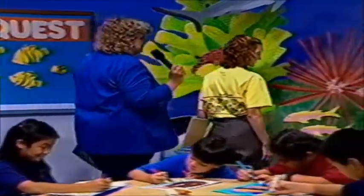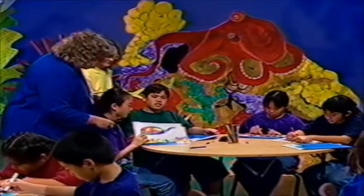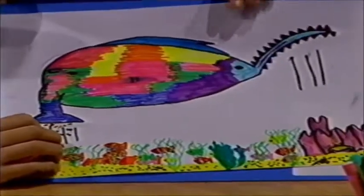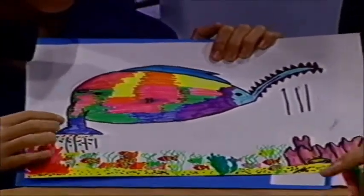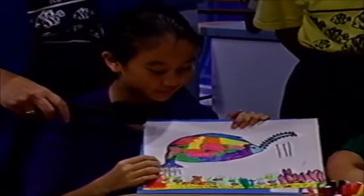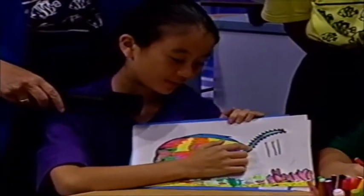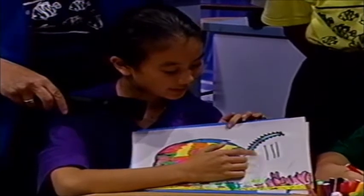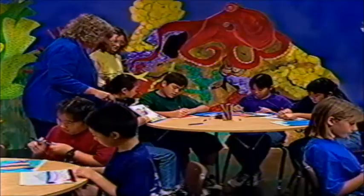Okay, let's take a look at another one. This one is a really interesting one. Michi, tell us about this creature. This is a creature that has a vacuum cleaner nose so that it can pick up little bits of food from the coral, and it also has a tail with spikes on it just in case a predator is chasing it, it can swing it around to protect itself.